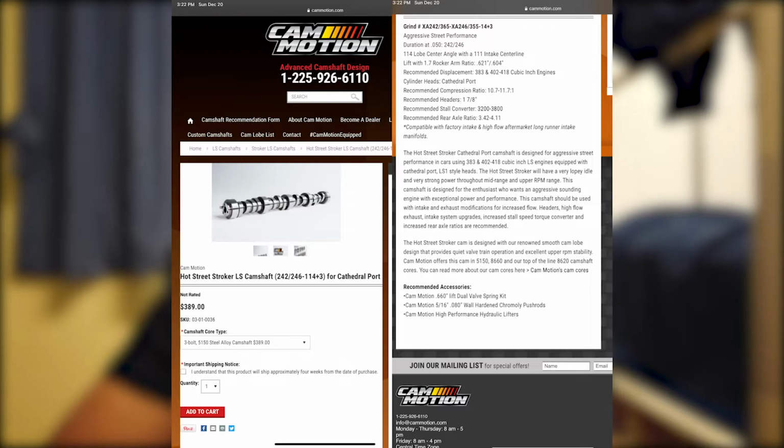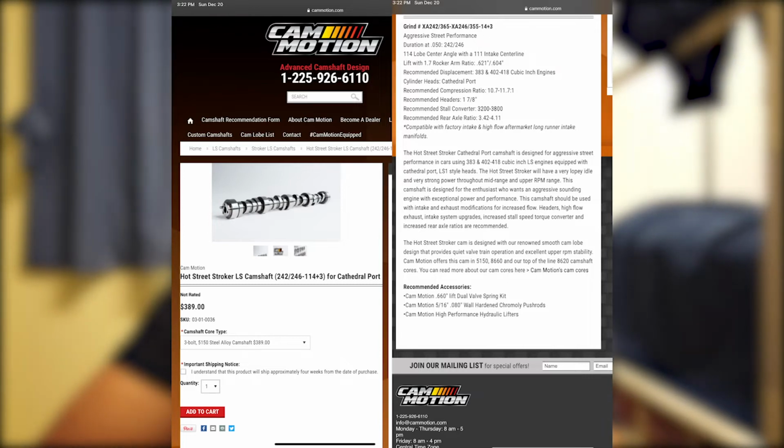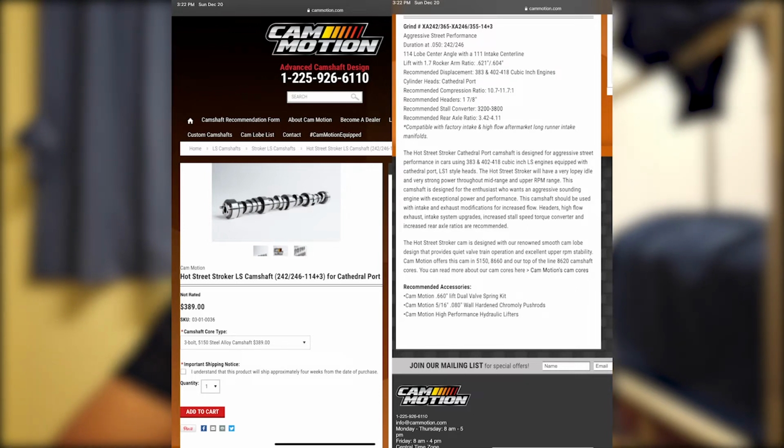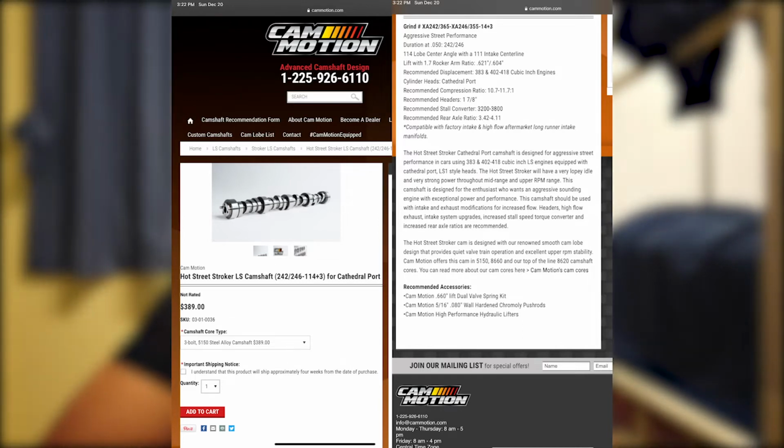The other thing they recommend on that cam that I'm going to pick, unless you guys suggest something else, is the rear end axle ratio, because it's a 3.42 to 4.11. Well, I've got a 4.10 in mine, so it's 0.01 less, but I think I might drop mine to 3.93. I think I'm going to drop my gear ratio to a 3.93. Maybe I've got to see how the truck drives before I do that, but I think I'm going to go to a 3.93. That'll put me right in the middle.